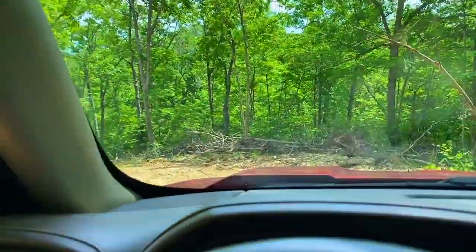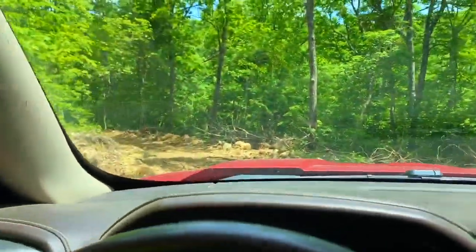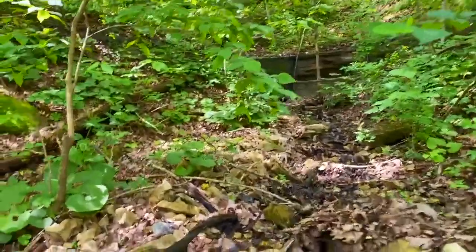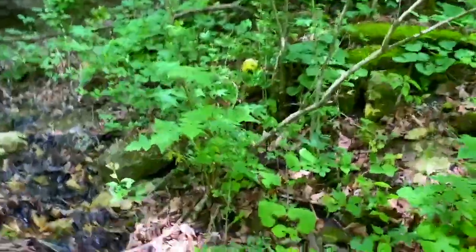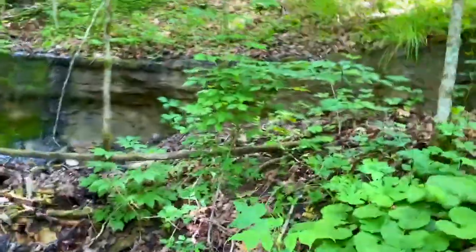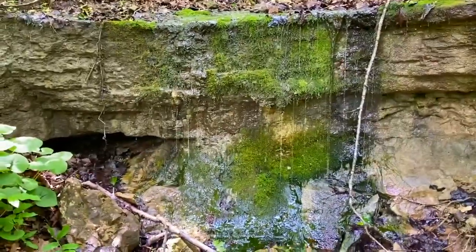The trees look pretty dark because we're basically facing right into the sun. And we just found this really cool spring that was flowing across the little road. So we walked up just a little bit and found this super cool waterfall. It's really small, but it's unbelievably cool.